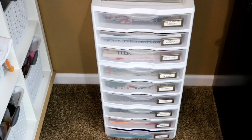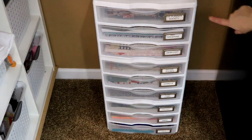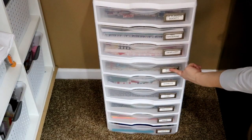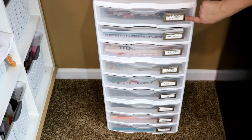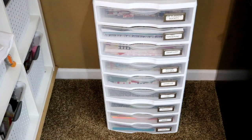So I'm trying to get it to where you can see every one of them. This is the Planner Society, Amy Tangerine, Dear Lizzie, Maggie Holmes, Shamel, Hobby Lobby, Holiday, Solid, and Solid. And these little tag holders here, those are Martha Stewart, and I don't think they sell those anymore, but I've had them for probably 5 or 6 years. So all of my scrapbook paper is organized by designer or store.